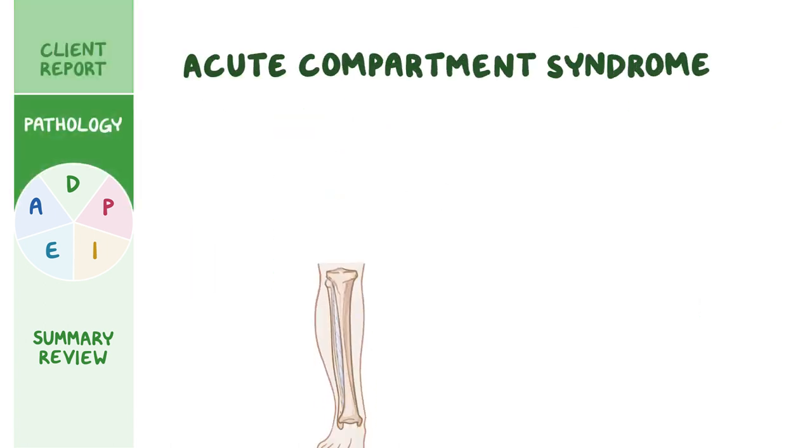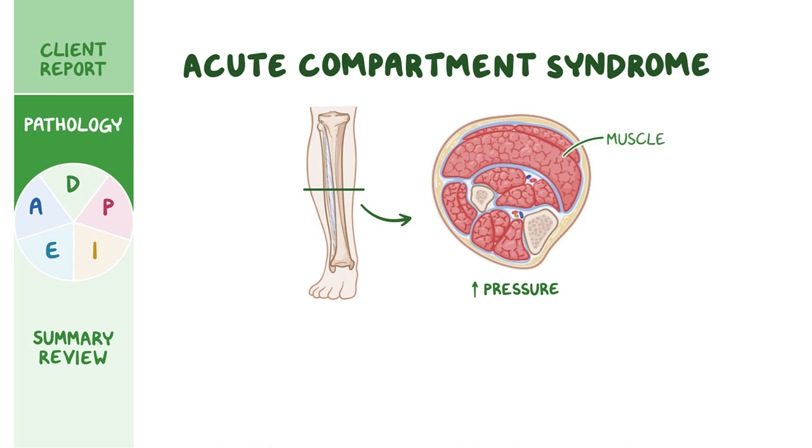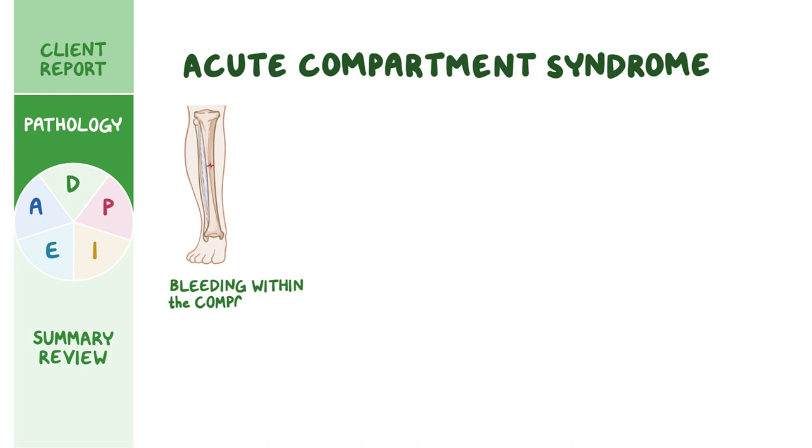Acute compartment syndrome is a serious condition in which there's a rapid increase in the pressure within an enclosed compartment that contains muscles, nerves, and blood vessels surrounded by a layer of fibrous connective tissue called fascia. Since the fascia is not elastic, it can't stretch much. So when the pressure within these compartments rises, normal blood flow can be cut off, leading to tissue damage due to hypoxia and ischemia.